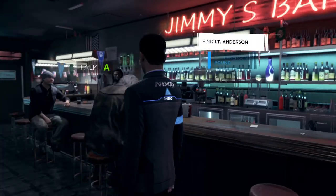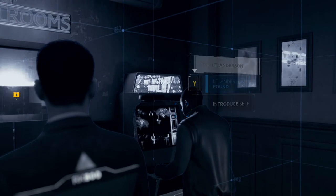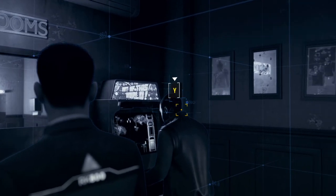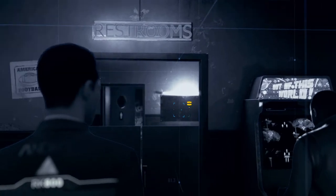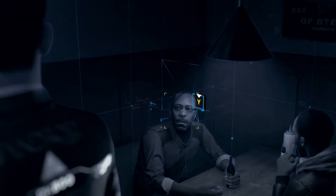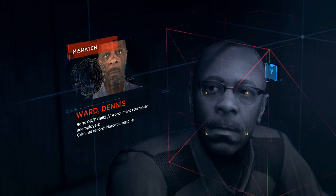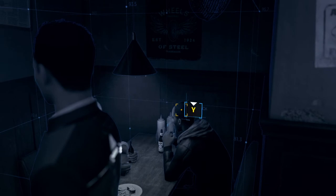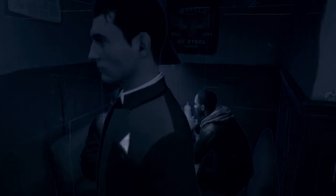But before I go talk to him, let me first explore the bar and scan the other people here just for my curiosity. We have here McClay Samuel, Docker, no criminal records, and the last two guys here are Ward Dennis, accountant, currently unemployed, and narcotic supplier. Oh, okay. Robert Chris, unemployed, no criminal records.